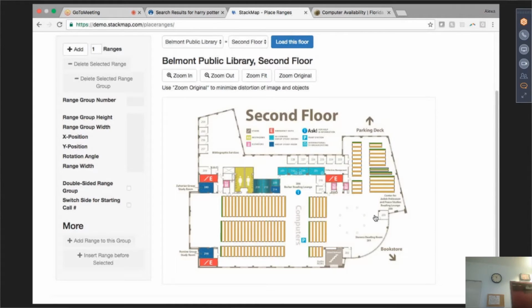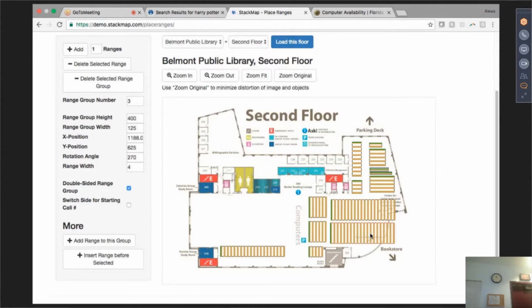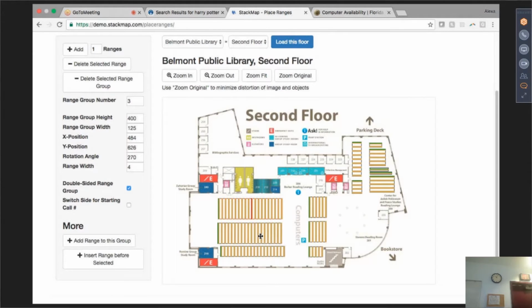You can drag and drop it. And then, so I'm dragging and dropping this, and it gives me a really good idea that I'm going to have to probably weed about 25% for this to work well, or I'm going to want to move about 8 ranges somewhere else. So it's a really great way to also figure out how you're going to set up your library if you're doing some motion.